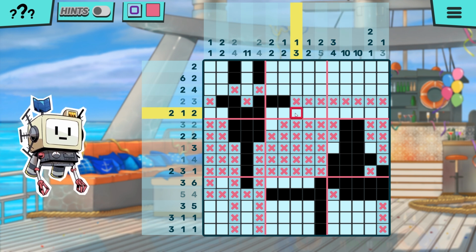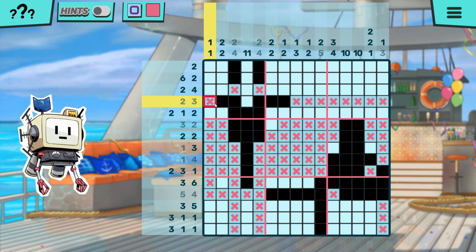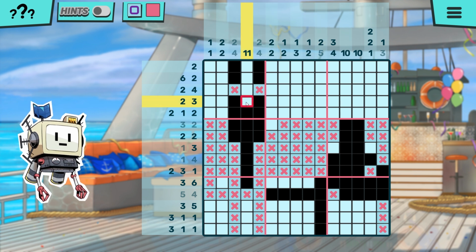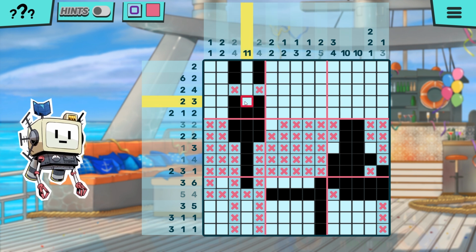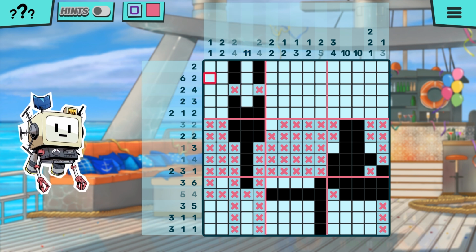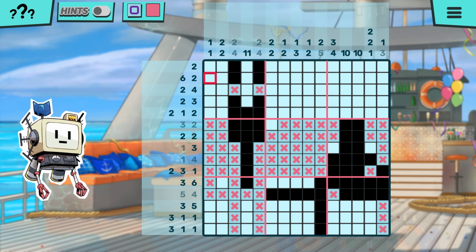Wait, why did you X that off? The 11 needs to extend. Oh. Wait, hold up. Yeah, you put that there, but it should fill. Is that 11? Oh, but then the 2 can't be there. What did you fill in?